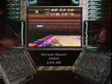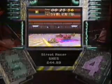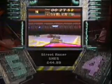Street Racer gets a full throttle 4 from the girls, but a turbocharged 5 out of 5 from the boys.